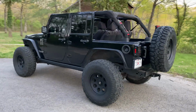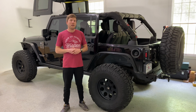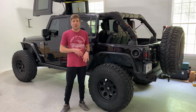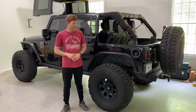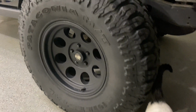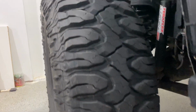I weighed them to verify when I got them on the bathroom scale, and they're only 72 pounds each, which for a 37-inch tire is really good. And part of that's due to the fact that they're not a true 37. I'm sure you probably know that just because a tire says a certain size, it doesn't mean it's actually that size in the real world. And these are 37 by 12.5 R17s, but in the real world, I think they measure out between 35 and 36 inches tall, if I remember right. That's once they're mounted and aired up and put on the vehicle.